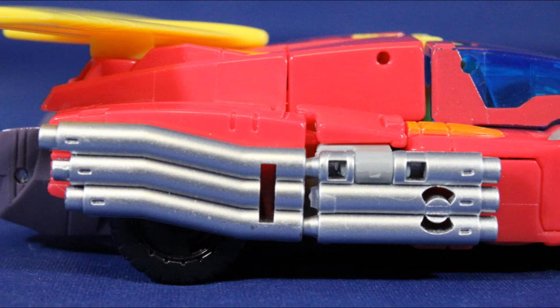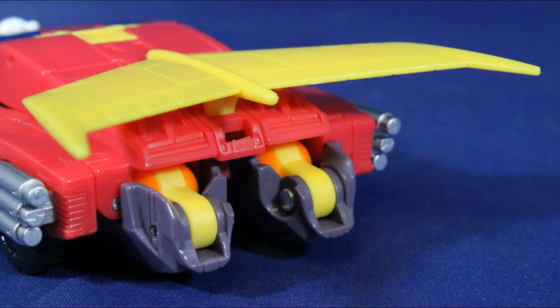Overall though, this is also a very clean car mode. None of the underside kibble prevents Hot Rod from rolling well with wheels on mushroom pegs, and even though the knees of the robot mode are clearly made up of the non-existent rear of the car, it's a necessary compromise for the very clean robot mode we'll see later on.